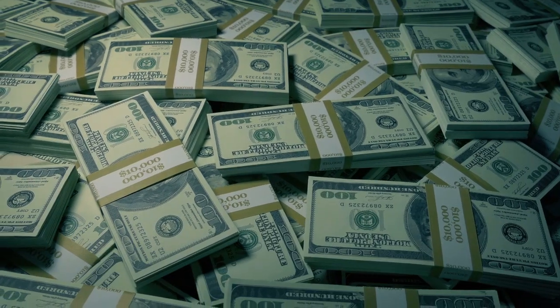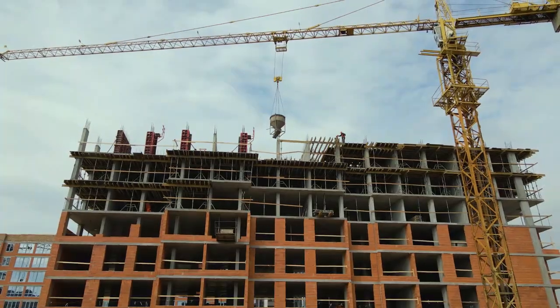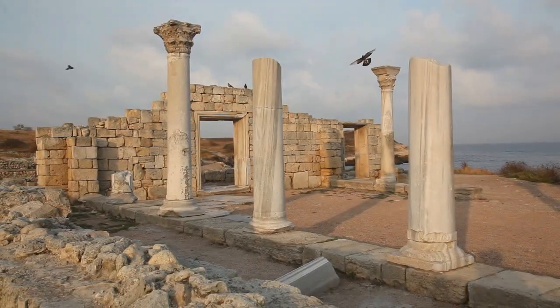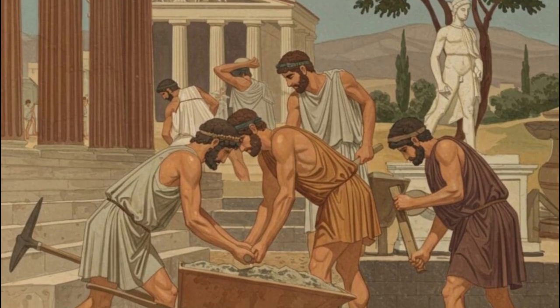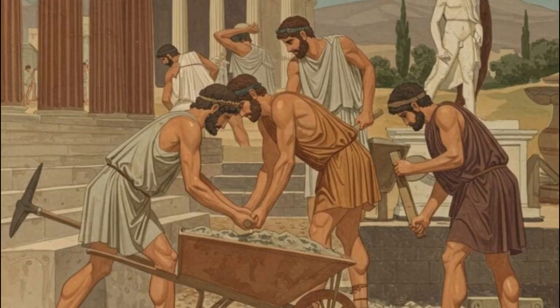But all this came at a steep cost. Construction was expensive, sometimes astronomically so. Just fluting a single column at Didyma cost 4,500 drachmas, enough to support a family for more than 2 decades. Building an entire temple required thousands of labor hours and the wealth of an entire city.